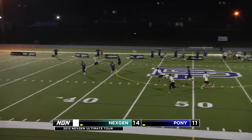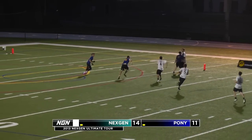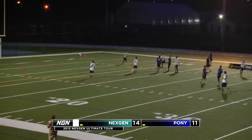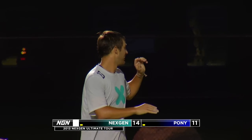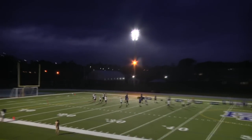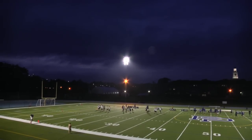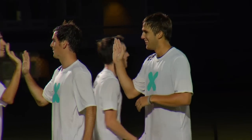And here we're going to see Jannon looking deep to Mickle. Jannon's got Mickle despite 3 defenders, and we are going to see NexGen close this one out. NexGen takes it 15-11. Spectacular offensive play in the second half by NexGen, and the defensive plays to match it were just too much for this young and new PoNY squad.